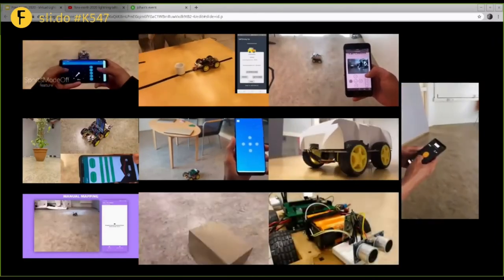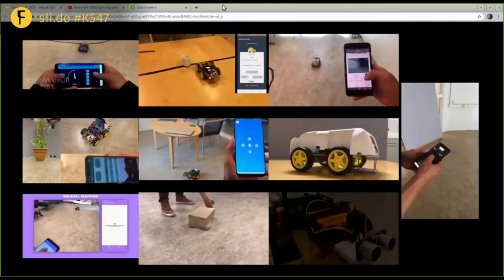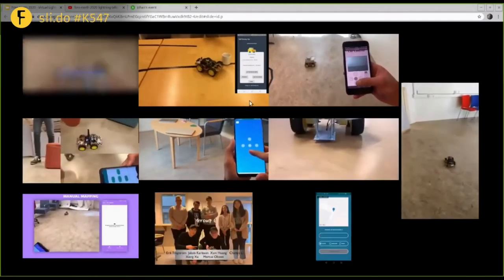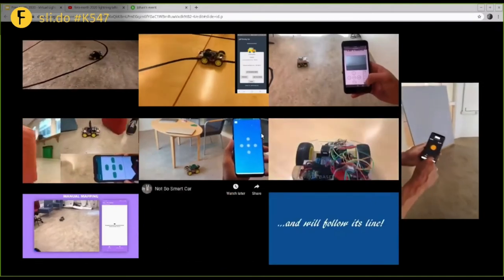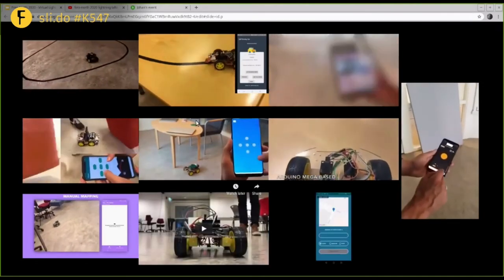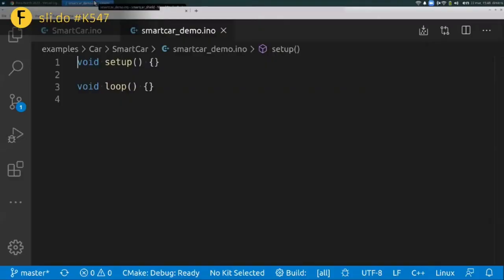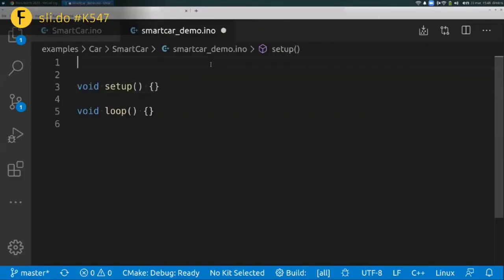Perhaps I would like, if it's possible, to see if I can share my Visual Studio Code. No, it doesn't really like it, but I can probably share my desktop. And I hope you can still see it. If you cannot see Visual Studio Code, please let me know, Johan.